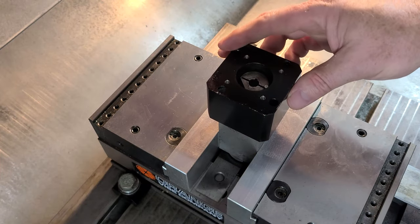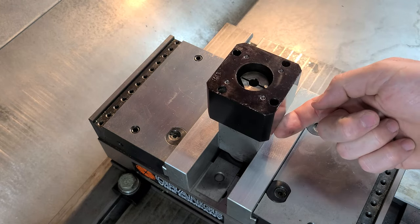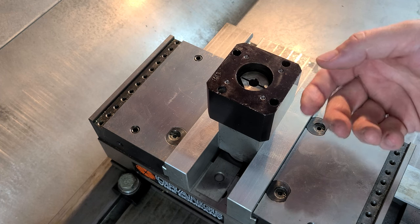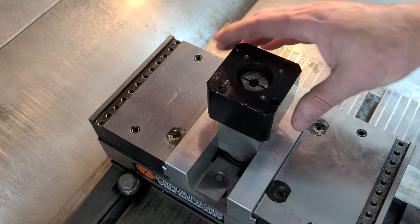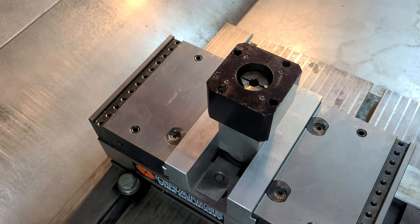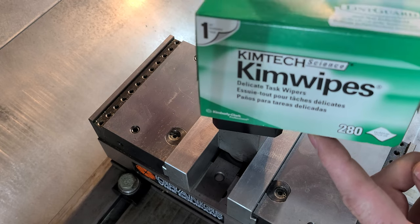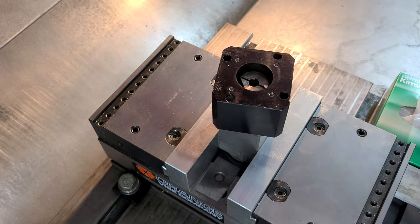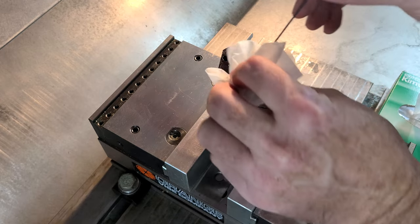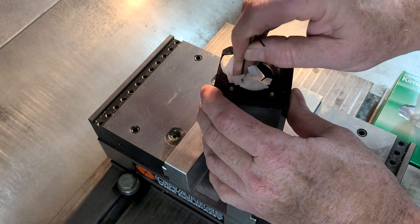Okay, so we were a little afraid to take this thing apart for fear of preload on the bearing, setting up the depth of this whole thing. So we just want to leave this together. But what I need to do is perhaps maybe I've got some Kimwipes, and I think what we're going to do is just sort of fill the gap. Let's see if this works okay.